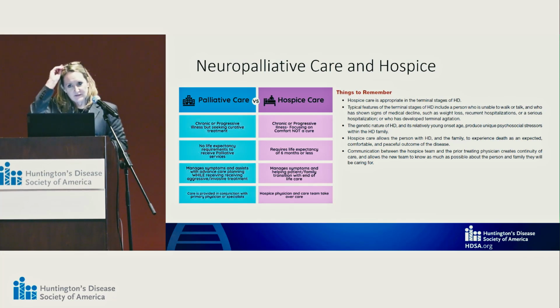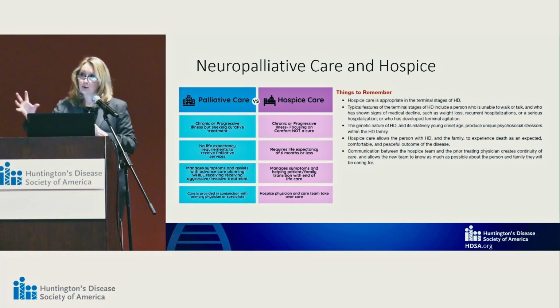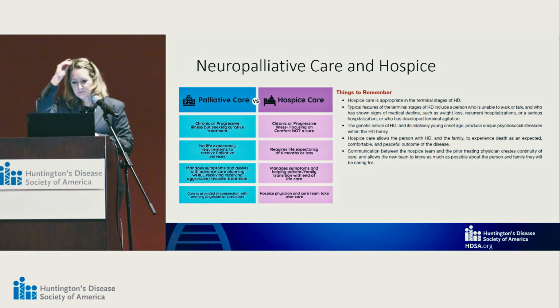And in thinking about the advanced stages, I want to spend a little bit more time in discussing neuropalliative care and hospice care. And hospice care is something that is, of course, appropriate at the terminal stages of any disease, including Huntington disease. And we have a discussion over time really emphasizing that this is not a time where we are giving up. Hospice brings in additional resources to help you maintain quality of life through the end stages of life. And it does provide a significant support through this time. And really pulling them in early is helpful, again, for the family and for the person to live comfortably in these later stages.